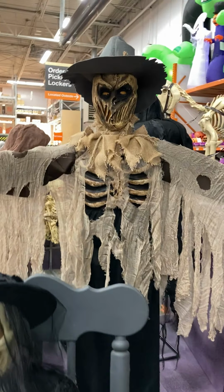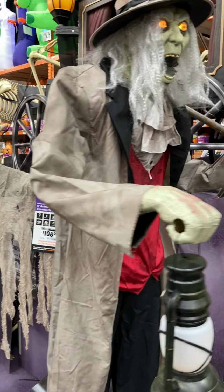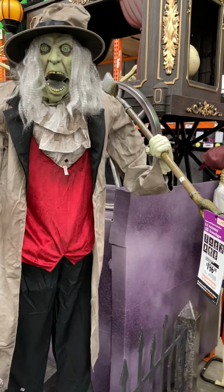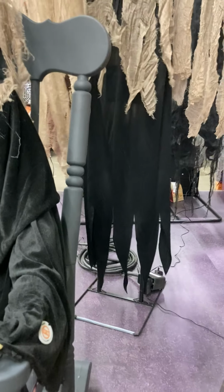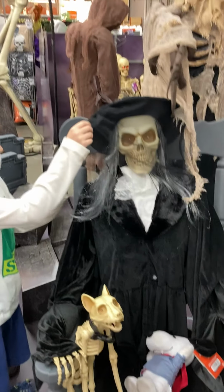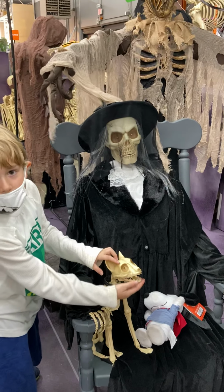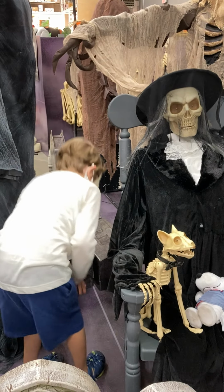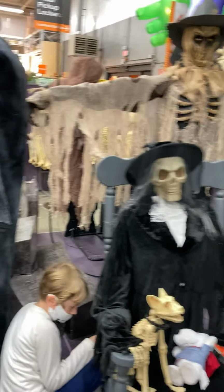That's the flaming scarecrow. He's gonna work. Animated grave digger. Rocking chair skeleton with cat. Wait, it's a girl. See her hair? The cat's mouth moves. Okay. I want to see her.